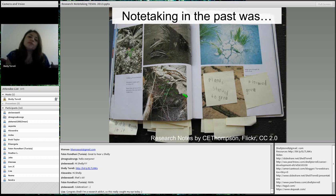Now, research has evolved with all of these tools, and it's very, very exciting because the tools make it so much easier, because research in the past had one major problem. And even note-taking. Do you remember when you used to have your books and you used to have the little sticky notes? I still use sticky notes. It's hard to break bad habits.